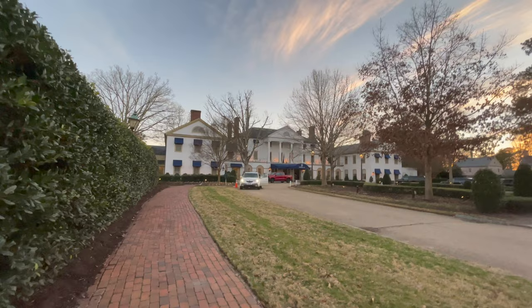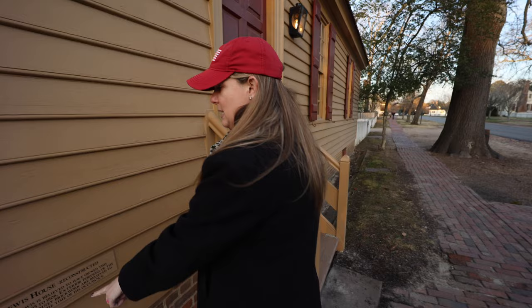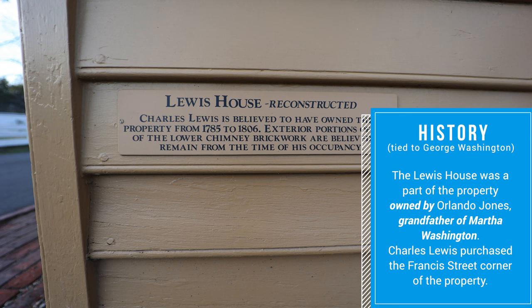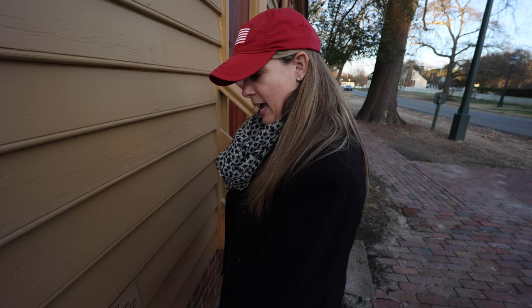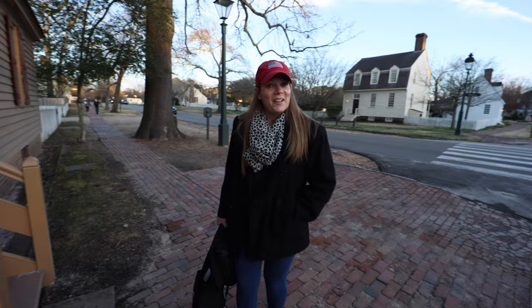But here's our house, Colonial Williamsburg. All houses have little placards that kind of give you the history of the house and if it's an original or reconstruction. So this is where we're staying, the Lewis House. Charles Lewis is believed to have owned this property from 1785 to 1806. And exterior portions of the lower chimney brickwork are believed to remain from the time of his occupancy. Let's go inside.